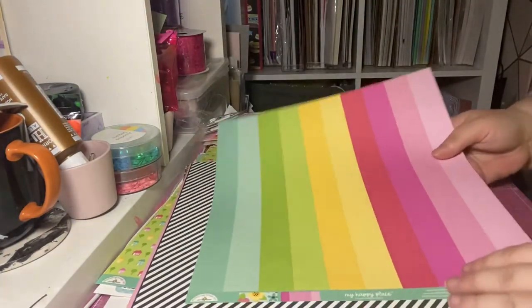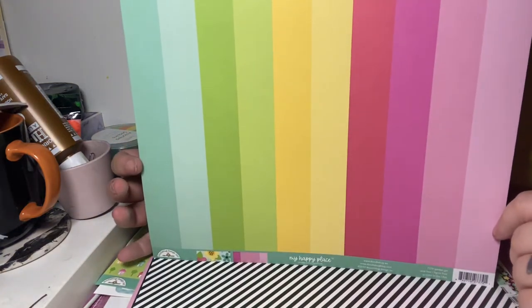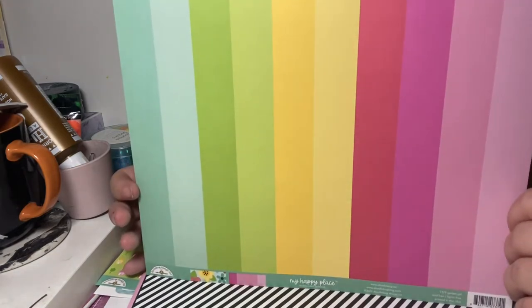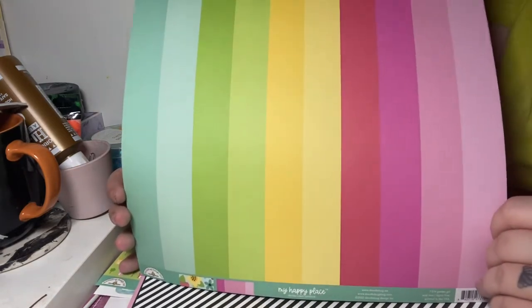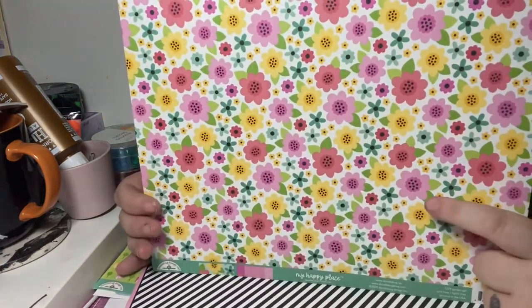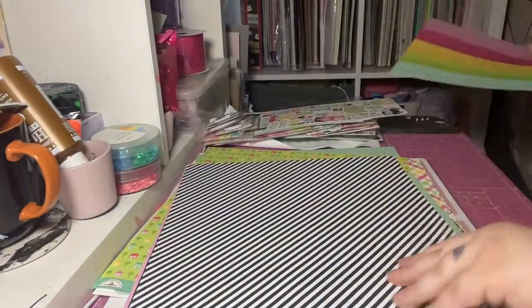And then we have this one, absolutely gorgeous. Like, how do you use this? Because I'm looking at what's on the back as well. I love this rainbow, and on the back is the flowers. Like, they do this on purpose. I swear they do this on purpose.